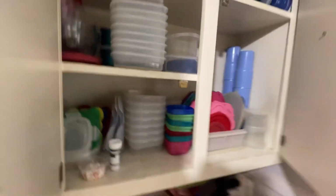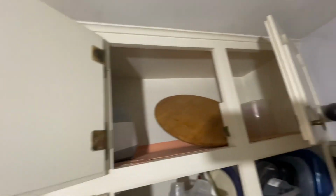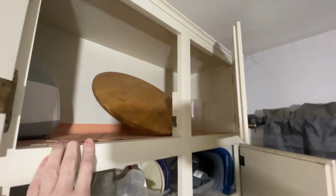All right. And for the record, I don't care what anybody says. I will not be getting rid of my wall of gratitude, my cabinets of gratitude. I love my amazing people who have given me things, and I love my amazing people who don't give me things. I just love you guys.